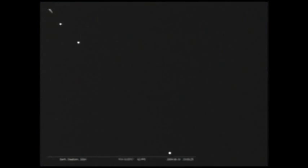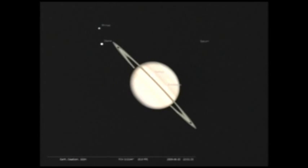The evening planets: Saturn is in Leo in the west at sunset. The rings are nearly edge-on. So when the rings are edge-on, that's the time when you can see the moons of Saturn the easiest, and that's because you have the least amount of glare from the rings.